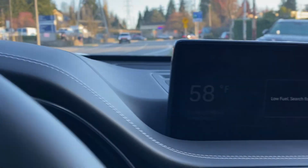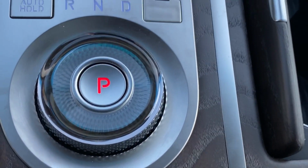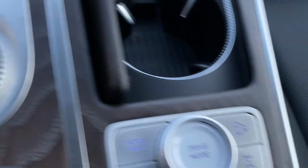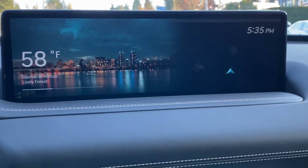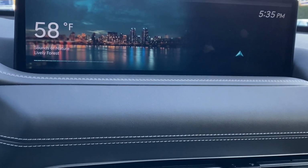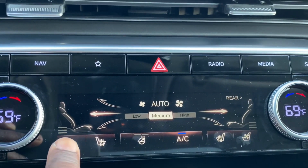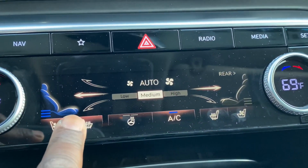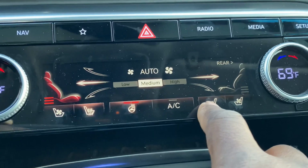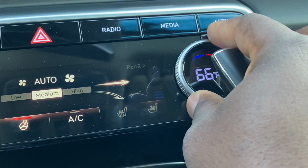So when you start the Genesis, this is what the digital display screen is like, and this has the rotary dial for your transmission, and you have your reverse, neutral, and drive. And here you have your different drive modes. And one amazing thing is that as soon as you start this beautiful GV80, you will hear that beautiful ambient sound. Right now it's like birds. And yeah, you have another touch screen. You have your cool seats, you have your heated seats, and you have your heated steering wheel. You have your AC, and you have your front seat and your seat control right there, which is really nice. And you have your nice climate control.